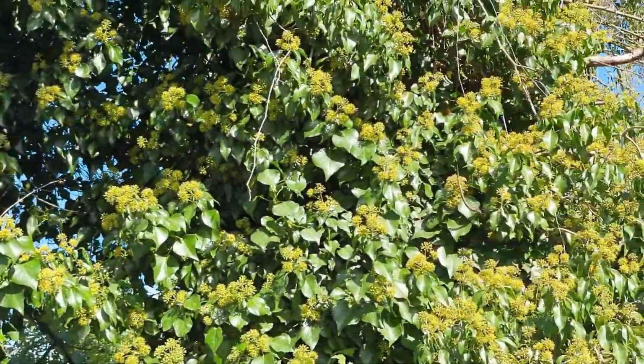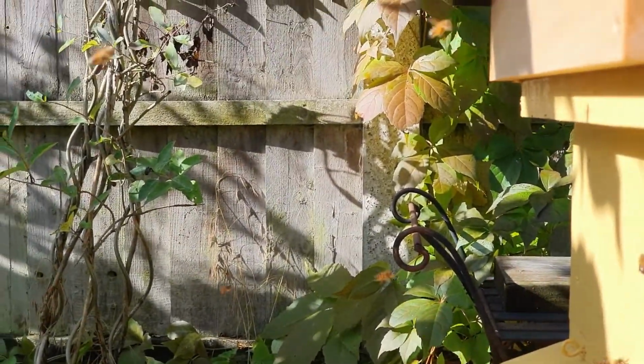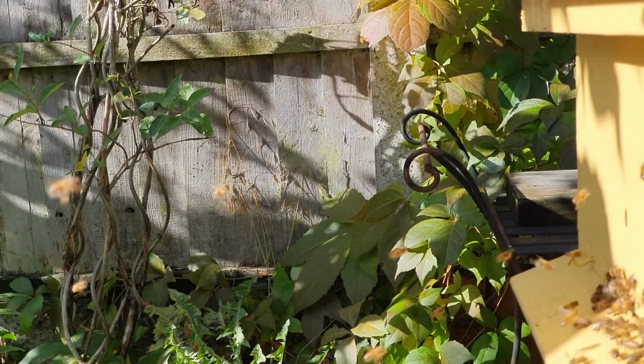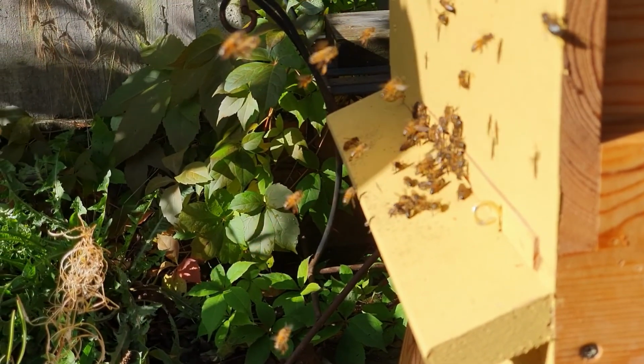ivy, big one. Like I say, it's absolutely teeming. Maybe goldenrods, things like that. Asters, anything that's in flower. Crocus will be coming up soon. So anything that they can benefit from and take advantage of, they will take advantage of, and they are.